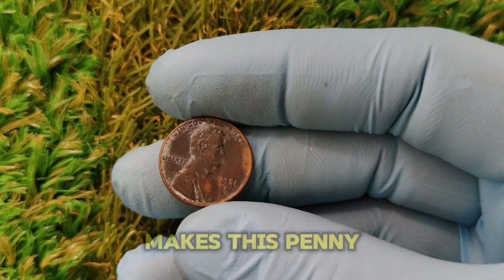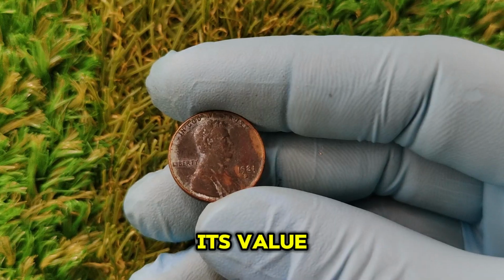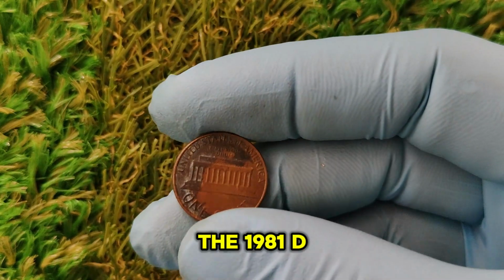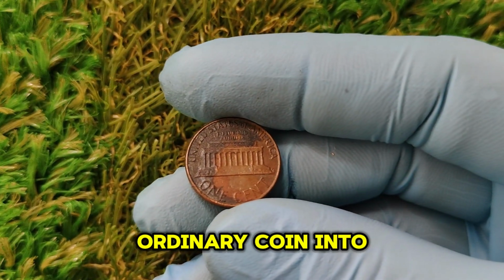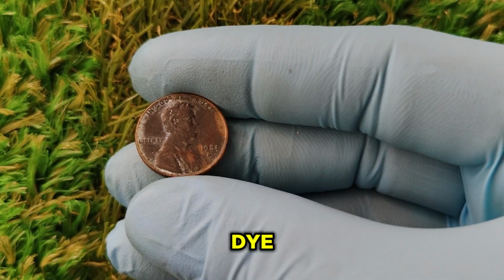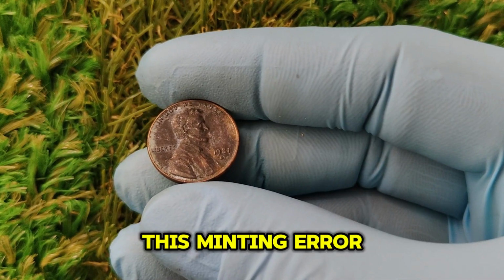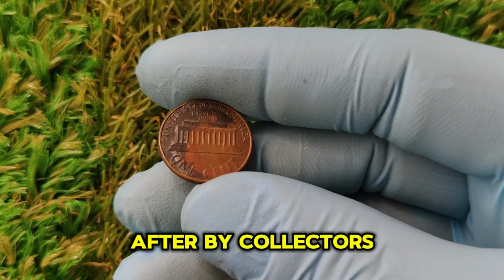So what exactly makes this penny so rare and valuable? The minting error, the key to its value. Here's where things get really interesting. The 1981 D penny is a perfect example of how a small mistake can turn an otherwise ordinary coin into a treasure. Some of these pennies were struck with a misaligned die, causing the design on the coin to be off-center. This minting error, which is fairly rare, is what has made these pennies so sought after by collectors.